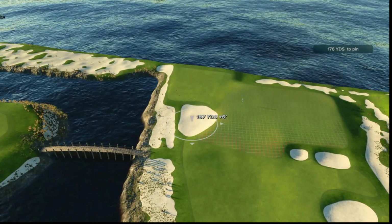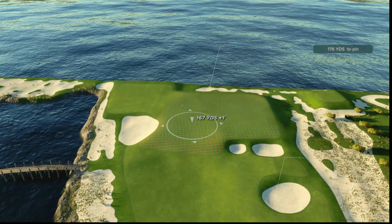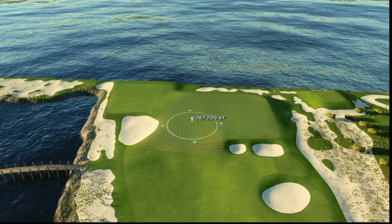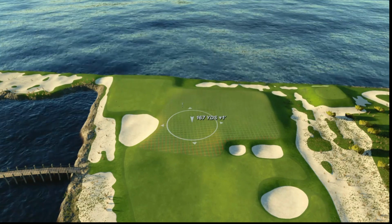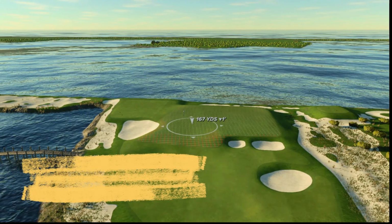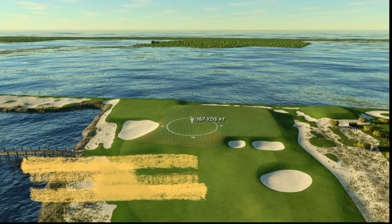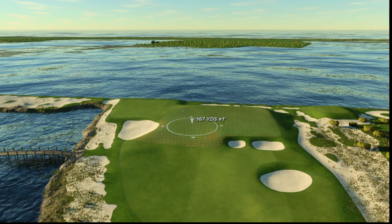The hill bunker, which is here. The Strath bunker in front, which is usually a pot bunker. They've got 2 in this one. And then the Shelley bunker, which is the front one. That's usually a few yards in front of it, shorting the green. That's short for cockle shell. And then there's the Eden bunker in the back where it gets its name, and there is water behind this one. So this comes from the 11th at St. Andrews, where there is water behind that one. So you don't see a lot of them with water behind them, but this one certainly does have it.